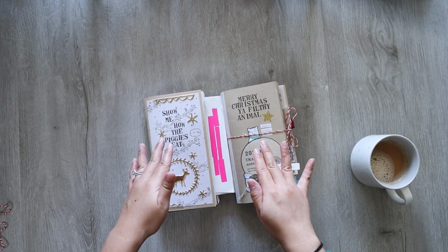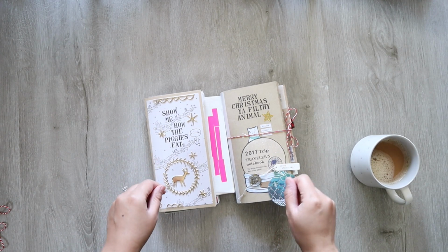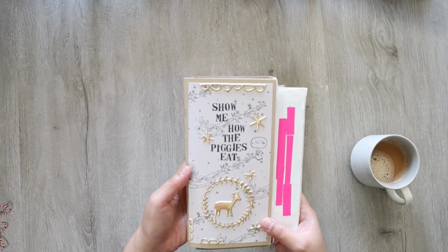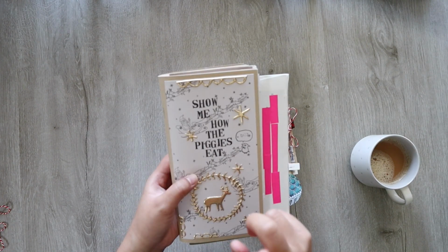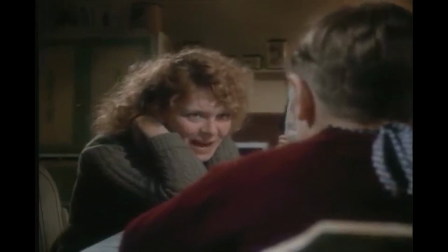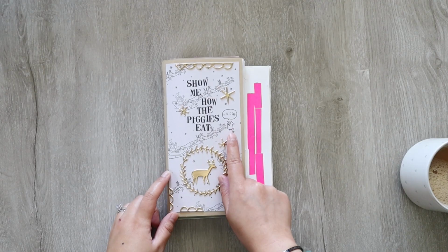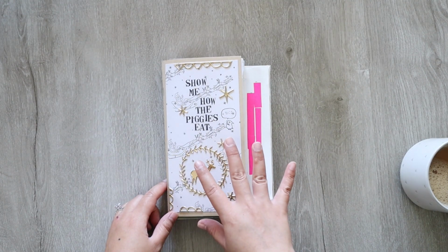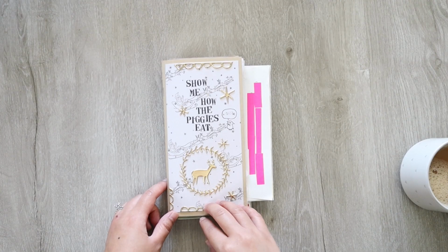Since then, I've always decorated the cover with a Christmas movie quote. And last year's quote is my favorite line from the movie The Christmas Story. Show me how the piggies eat. Be a good boy. Show mommy how the piggies eat. And I added this little piggy stamp, some random scrapbook paper, and gold puffy stickers.